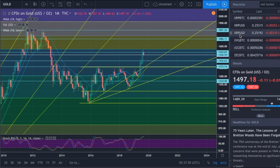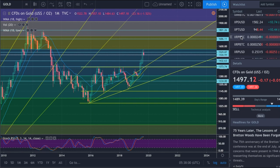Okay, gold in Australian dollars, just very quickly. I always like to quickly show it.